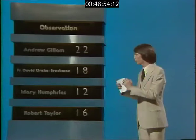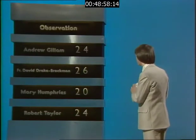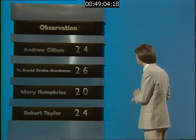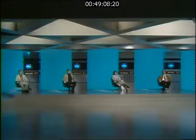So, 3 of the contestants did well to pick up the extra 4 points there. Let's quickly feed all the scores for that round into the master scoreboard with just 1 round to go, and it's getting very close indeed there. We've now got 2 people in second place, Andrew Gillum and Robert Taylor, but the leader with 26 points, the new leader from Huddersfield, David Drake Brockman. So, very nicely poised indeed.